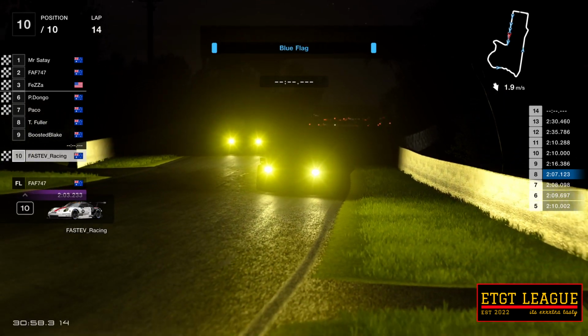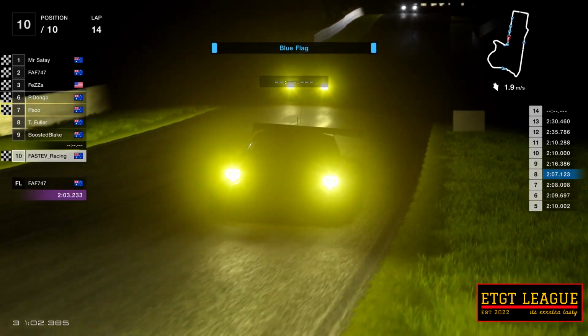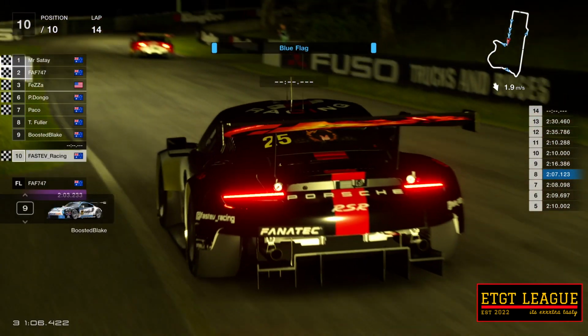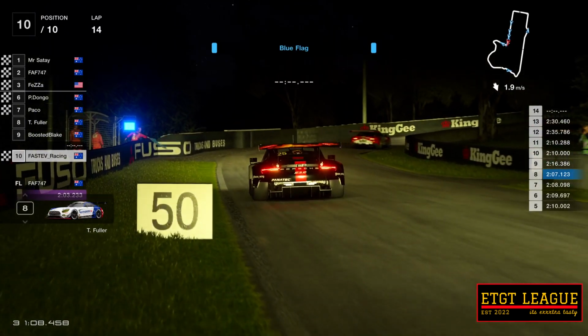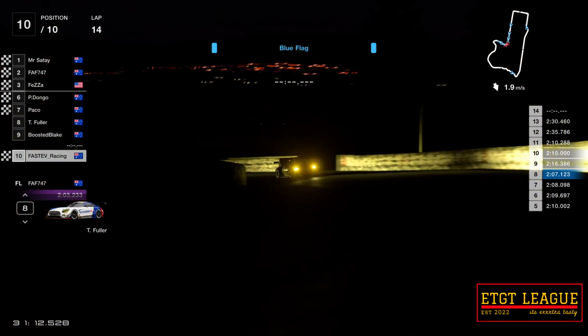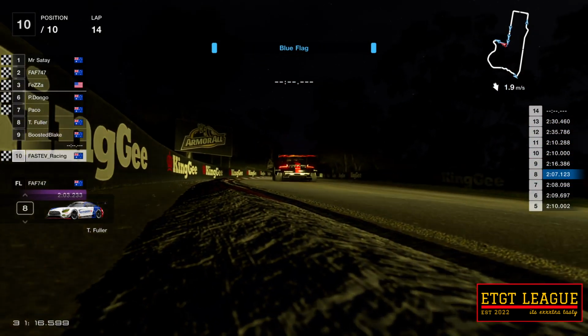And Harsha Hossler's already passed the line. He was already lapped. So he crosses the line in 10th position. He'll score a point. Good for him there. Trent Fuller's just passing the chicane now. There's still blue flags waving for Harsha, but he's finished the race, so nothing you can do there.